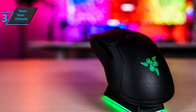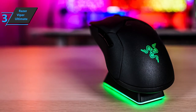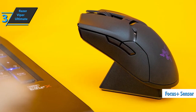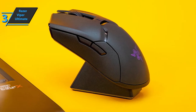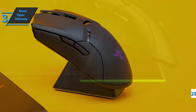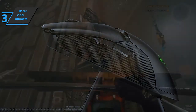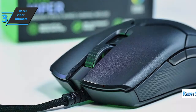The dock is just one way to charge the battery, as the Viper Ultimate can be charged directly with a cable via the mini USB port on the front. Also, the Razer Viper Ultimate comes with Razer's new Focus Plus sensor. Unlike the regular version of the Viper, which has 16,000 dpi sensors, the Razer Viper Ultimate has 20,000 dpi sensors, providing better performance. By default, the Viper Ultimate comes with 5 DPI settings that can be quickly changed with a mouse button: 400, the default 800, 1600, 2400, and 3200. You can change these using Razer Synapse software.